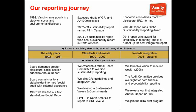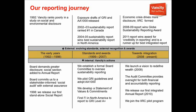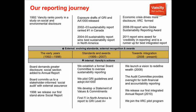And a couple of years later, exposure drafts of both the GRI Sustainability Reporting Guidelines and the A1000 framework came out. We were one of the first organizations in the world to release a sustainability report informed by both these guidelines. For a few years, we continued to produce standalone sustainability reports, which we called accountability reports. But because it was so onerous to produce, we only produced one every 2 years. We received international recognition for our reporting practices, and we became involved in working groups to influence the development of these standards.